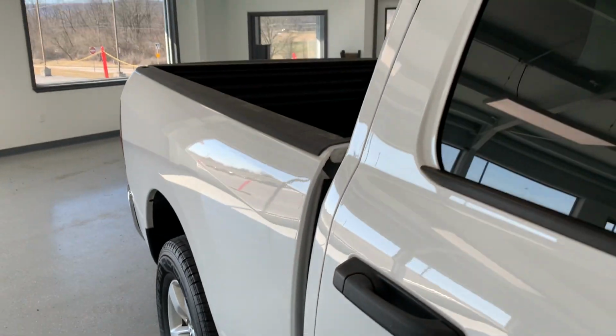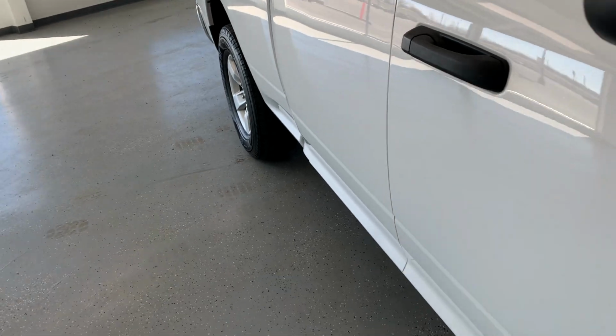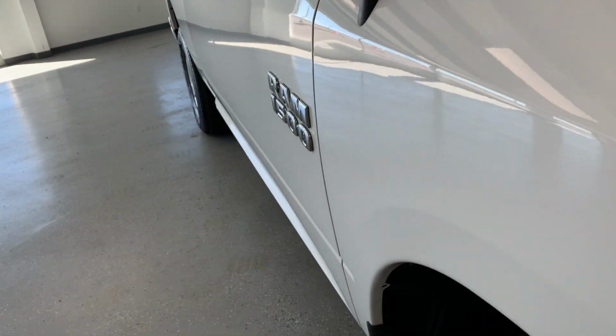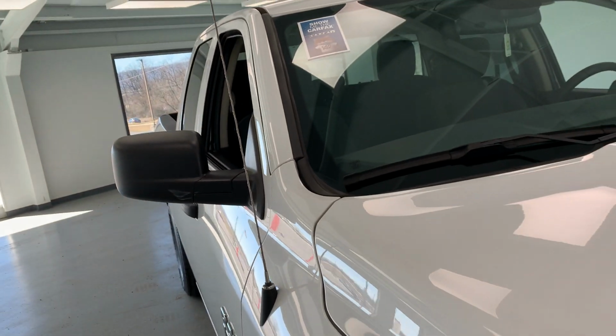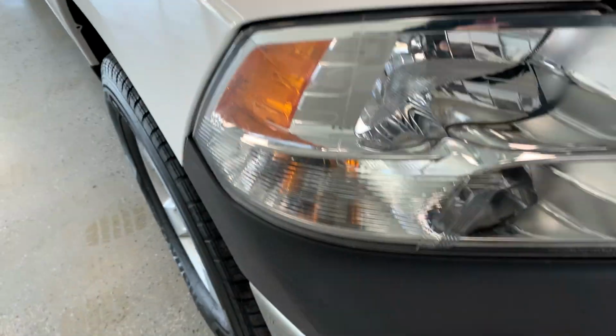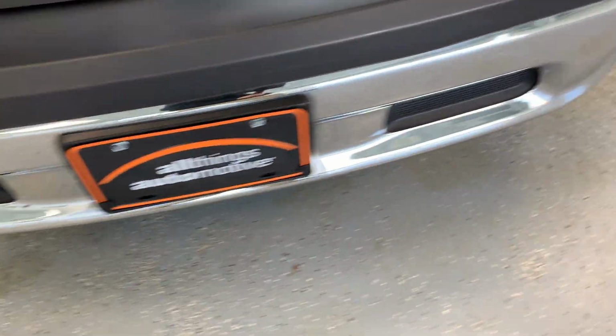Thought we might have a little scratch there, but just a little bit of dirt. It's good, guys, nice and clean. Chrome bumper, no dings or dents up front. Check out the hood yet. Couple of little marks here on the hood, couple little stone chips.